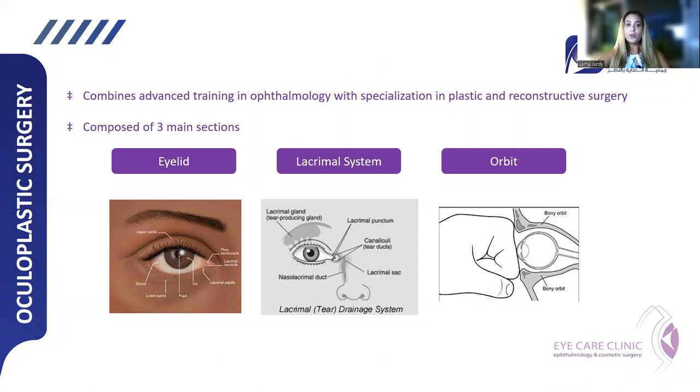Now the lacrimal system and the orbit are outside the scope of this presentation, but as I said, I just want you to know exactly what oculoplastic surgery is. I don't know any orbital surgeon who is not an oculoplastic surgeon, but I do know oculoplastic surgeons who are not orbital surgeons. So you also have to be careful with that. Oculoplastic surgery will mostly involve the eyelid. And since we are talking about cosmetics and aging today, we're going to be covering a very small introduction regarding the eyelid cosmetic part. So the eyelid will have cosmetic and functional issues. We are going to focus more on the cosmetic.